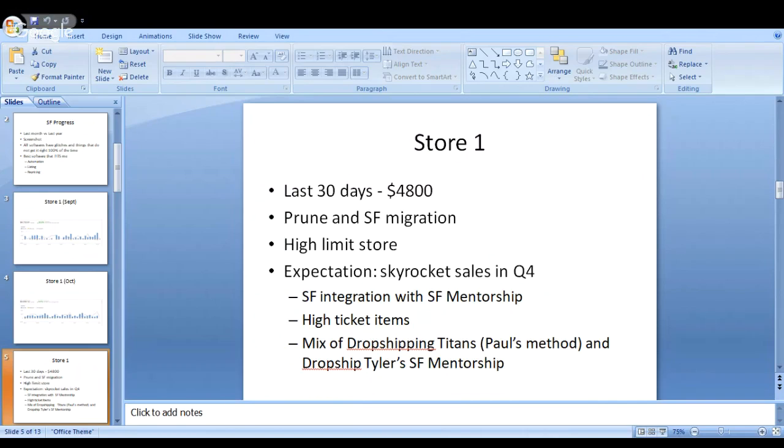So expectations for Q4 with this store: skyrocket sales. I gutted all my old listings that did not sell and finally integrated with SaleFreaks. And with this mentorship, I can definitely reach my goal. My goal, like I said, was at least 10 to 15,000 in profit by the end of this year, from now until December. I'm not sure how often I'll do videos, but probably monthly I'll update on my goals. So I'll be accountable. You guys will make me accountable, all right?